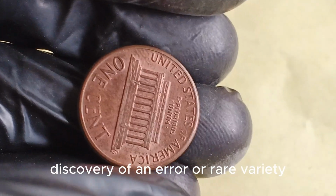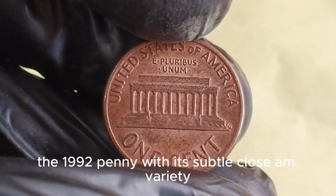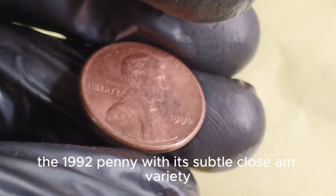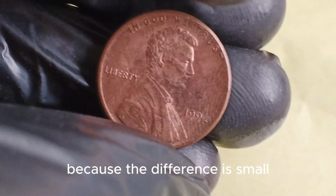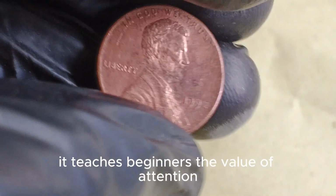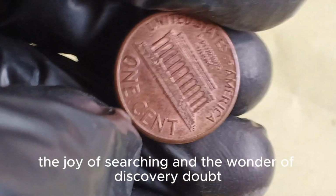For many, their first discovery of a rare variety is what hooks them on the hobby for life. The 1992 penny, with its subtle close AM variety, is one of those perfect gateway coins because the difference is small but the reward is great. It teaches beginners the value of attention, the joy of searching, and the wonder of discovery.